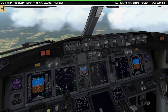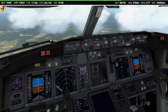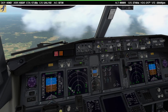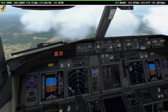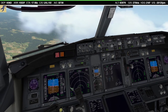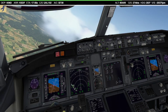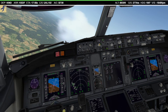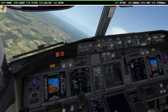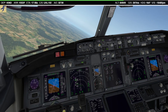Let's descend a little faster. Except now we're blowing through the speed. Let's slow down at 250. United 152, turn left heading 080, vector for the approach. Alright, left heading 080, United 152. Alright, we can retract the spoilers now. In fact, we'll go down to decel. Oh yeah, we need to slow down quite a bit.